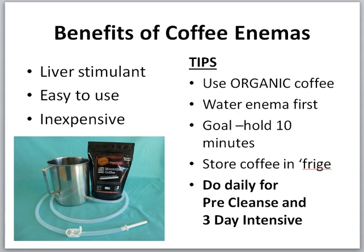The other thing is do a water enema first. So when you're doing the coffee enema and you're starting out, having just a plain water flush will help to kind of get things going. It's nice warm water, and it's getting your body ready for the enema and the cleanse.